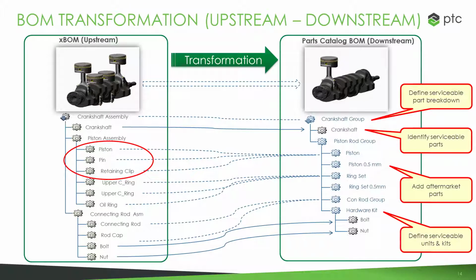BOM transformation provides an equivalent link for you to create EBOM, MBOM to downstream service bills of material. The SBOM is a new structure while still retaining the quantity of parts and the 3D location of the CAD visualization.